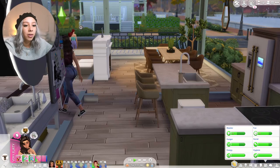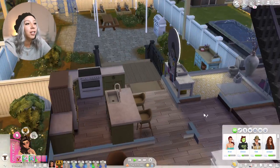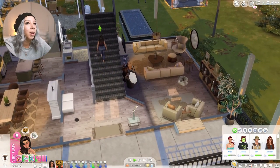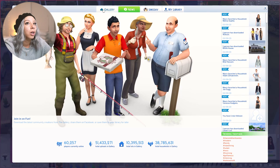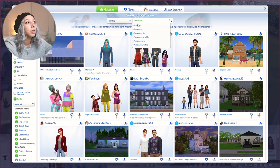All right. Well, while they're at school, why don't we... Oh, I forgot to tell you guys. I actually put some vampires in the game. I found them on the gallery. Let me show you, actually, so I can give the person a proper shout out.